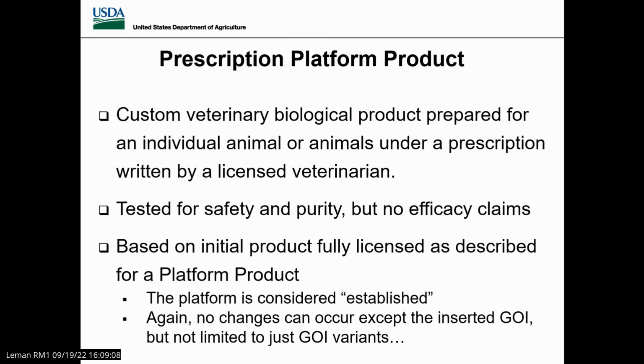Prescription platform is based off your platform. So you cannot have a prescription platform vaccine until you've had the platform, because we need to establish all the manufacturing criteria and ensure that we have everything in place. And so with our prescription, it's really a customized biologic. It's kind of like doing an autogenous. It's customized to your farm from the standpoint that the veterinarian is looking at what's going on in the farm. The veterinarian is determining what it is that needs to be in that vaccine. And then based on that, a prescription vaccine can be produced. The thing that's really important to understand with this is it is tested for safety. It is not tested to demonstrate efficacy. So you don't know if what you're doing is actually going to be efficacious in your farm or not. So it's important to understand the difference between a platform vaccine and a prescription platform vaccine.